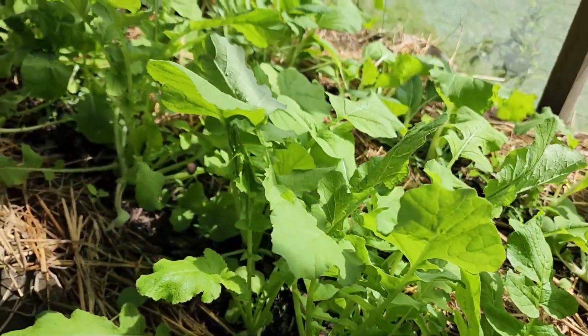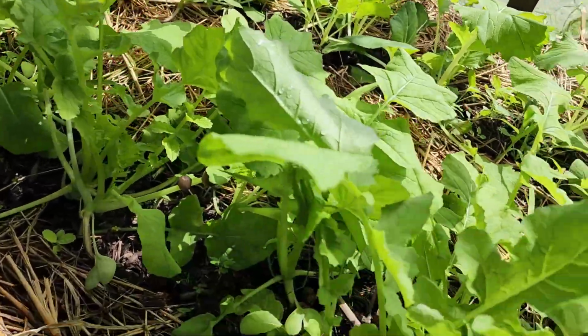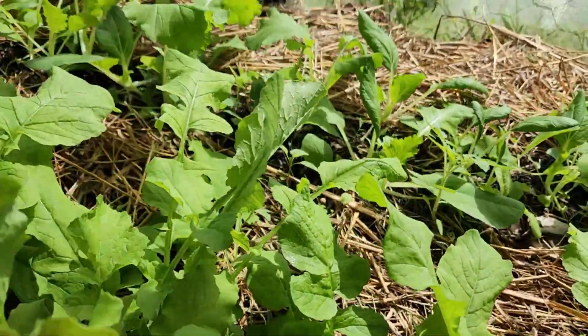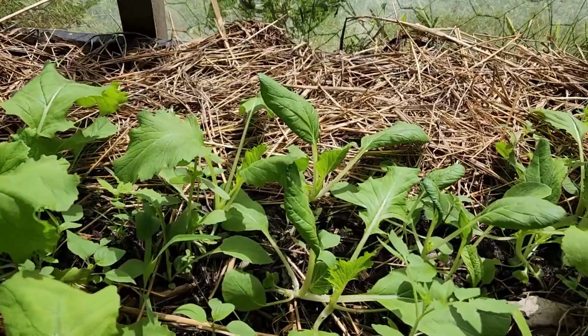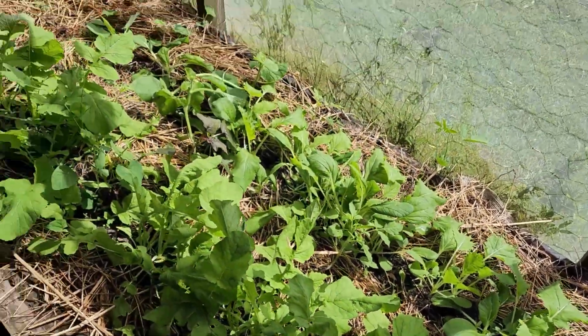I have to thin out a little bit. That means I will get rid of some that are growing too close. The same with the bok choy, and yeah, we will enjoy it straight away.